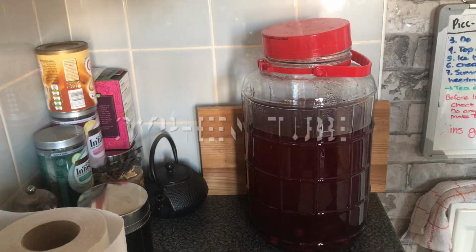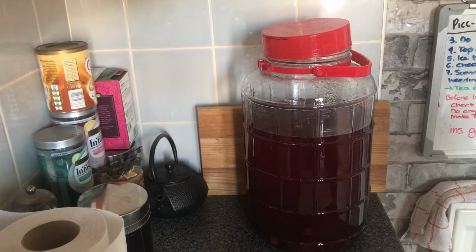So join us for part 2, where we will not only be starting the secondary fermentation, we'll also be turning the extra blackberries into jellies for my kids.